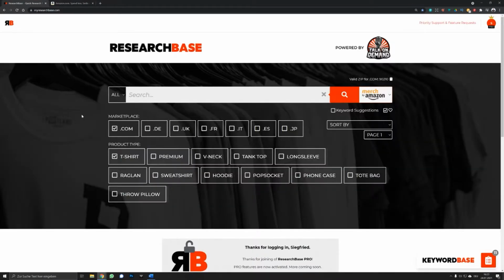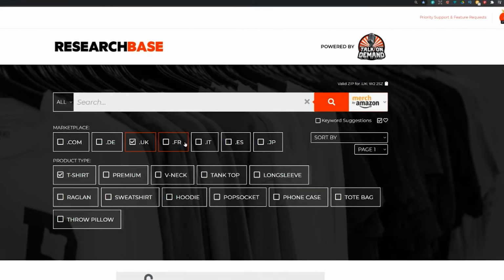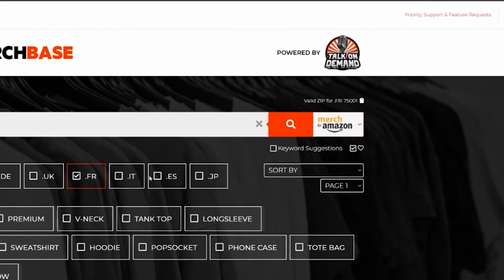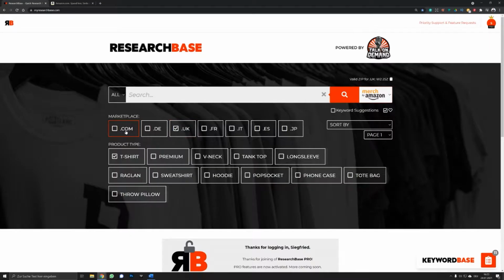We have all available marketplaces for Amazon here. And here we have a matching zip code. As you can see, this always changes to a matching zip code when you change the marketplace for Germany, for the UK, and so on. The easy part is that you just have to click on the matching zip code and it will be copied to the clipboard.